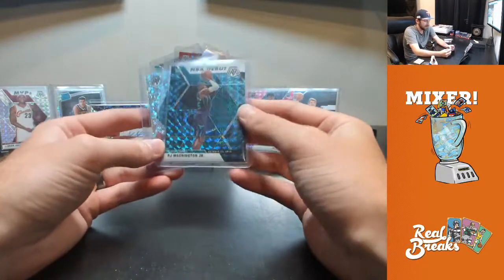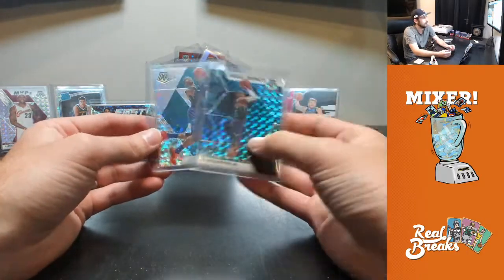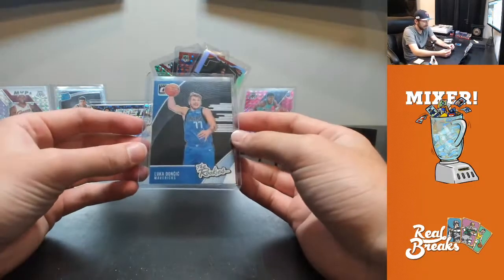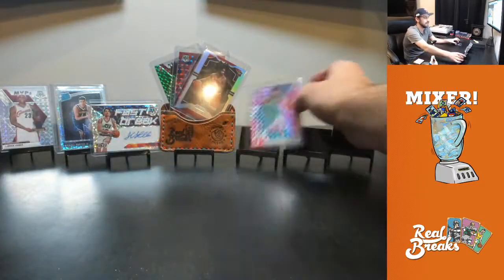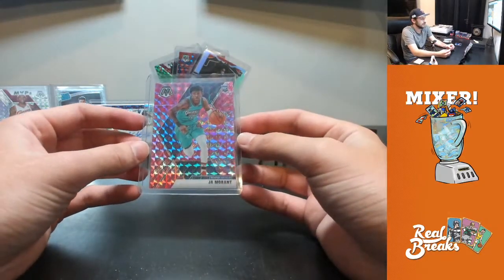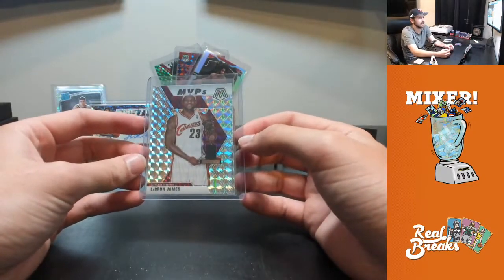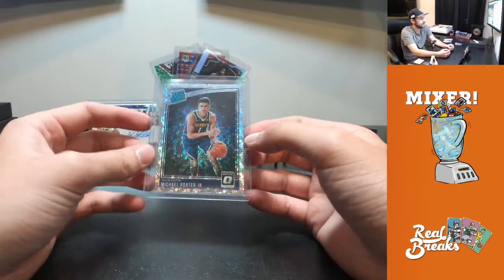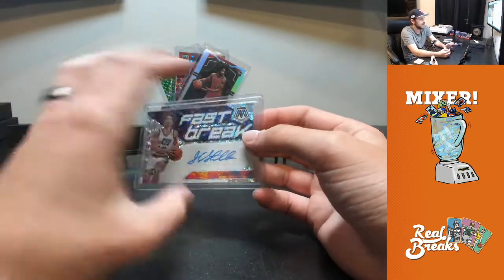PJ Washington, we got a Genesis debut and a Disco image variation fast break. Both of those going to the Hornets for Sean Beiswinger. Luca, the rookie's optic, going to the Mavs for Jamie Mayer. Ja Morant's camo pink mosaic going to the Grizzlies for Jimmy Gold. Beautiful card there. LeBron silver mosaic MVP for the Cavs going to Tim Canning. Michael Porter Jr. fast break going to the Nuggets for Sean Beiswinger. John Stockton, fast break auto for the Jazz, go to Adam Lawrence Novak.